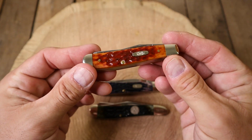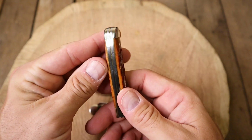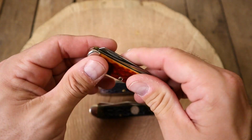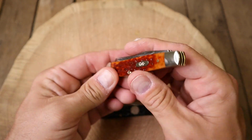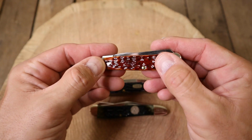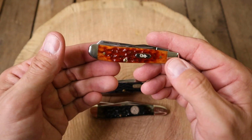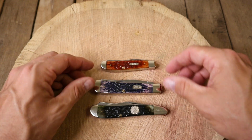So yeah, guys, Case mini trapper here. This is just a superb knife. Fit and finish, no gappage, just a clean knife. I've carried this a little bit, but not a lot. This is more of one that just hangs on the wall. I don't have a box for this one, and I don't even remember where I got it. Probably off eBay, I'd assume. I don't think I got this off the flea market, but that's the mini trapper.